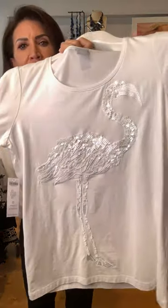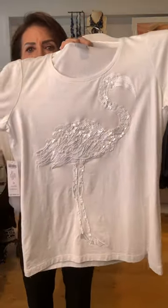This is sequins. Sequin flamingo. Does it get any better than that? Like, how cute would this look under that Zenergy outfit that Cindy just had on? How do you accessorize that, because there's a lot going on in the shirt? So do you put, like, the earrings, or how would you accessorize?